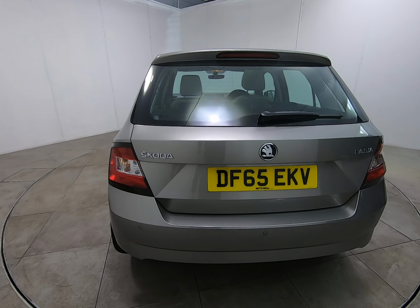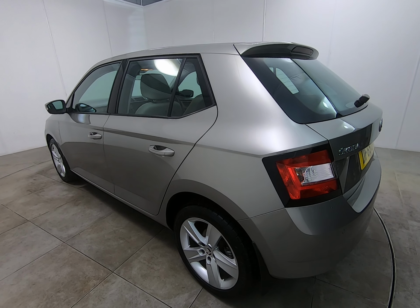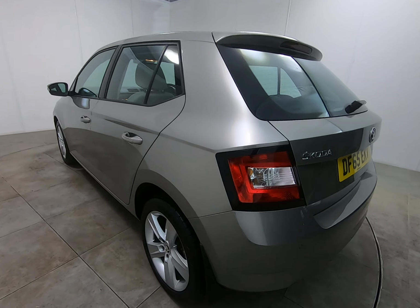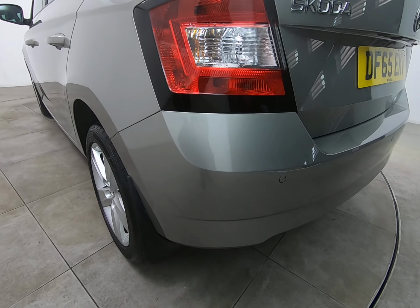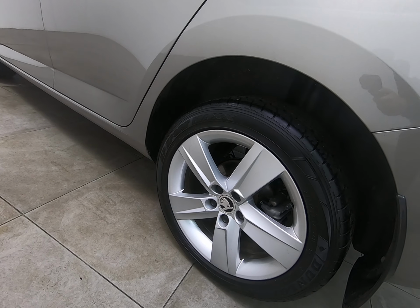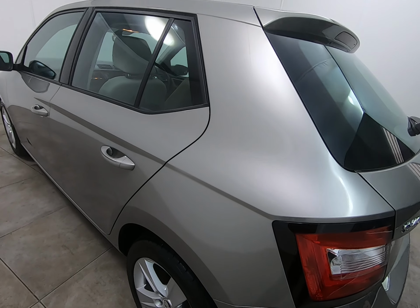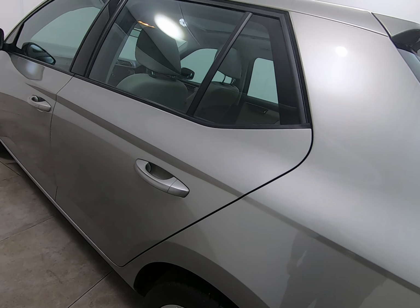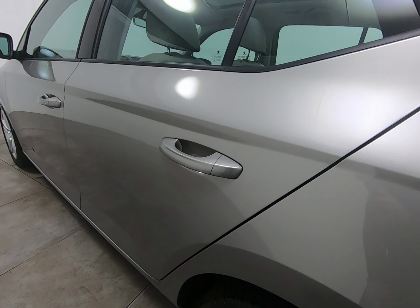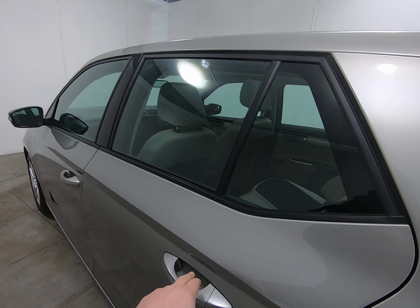Bringing you around to the passenger side of the car. As I look down the entire side, exactly the same as the driver's. Can't see any parking dents. Just get a close up to show you all bumper corners unmarked. Nothing to point out on that alloy wheel either. No chips or scratches on this rear panel. Moving on to the door, no chips to the door edge. No marks underneath the handle. Can't see anything to point out on the door itself.